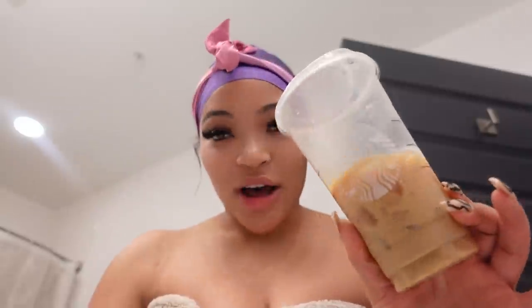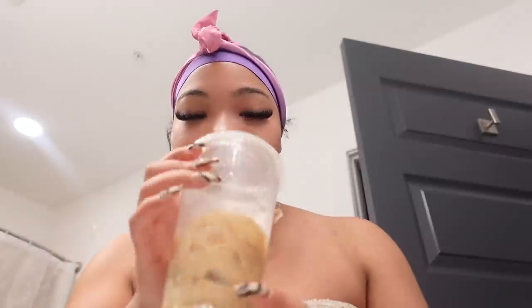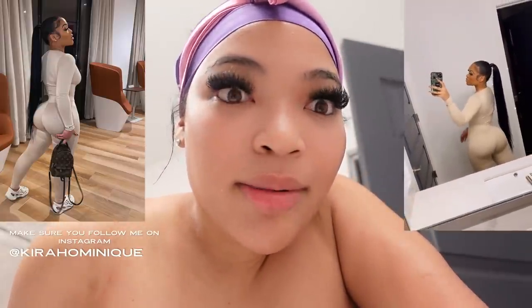Y'all are all asking me what kind of coffee this is, because I uploaded it on my Instagram story. This is just a regular vanilla latte with sugar-free vanilla and almond milk. That's it, just simple coffee. So anyways, I'm about to do my makeup, like I said. I'll probably check in with y'all once I get done and show y'all the process, I guess.